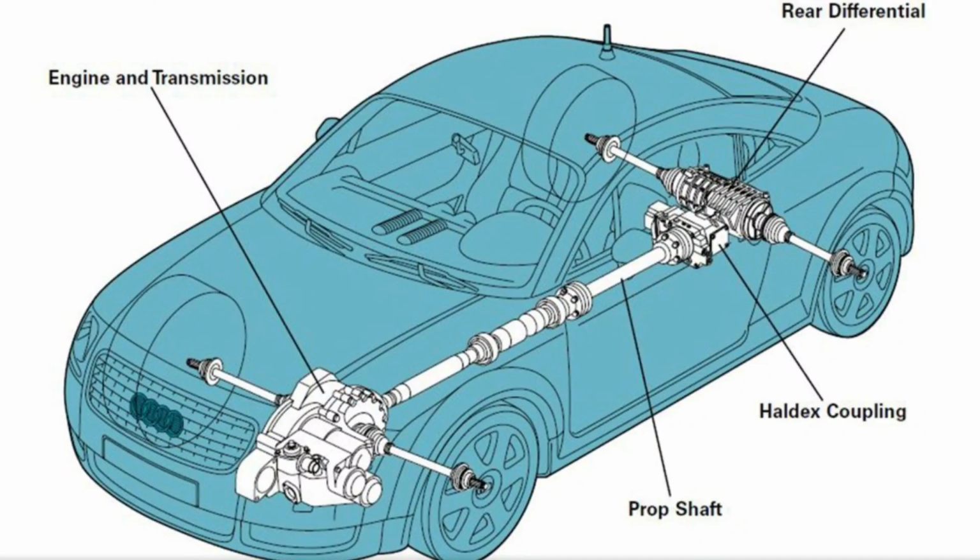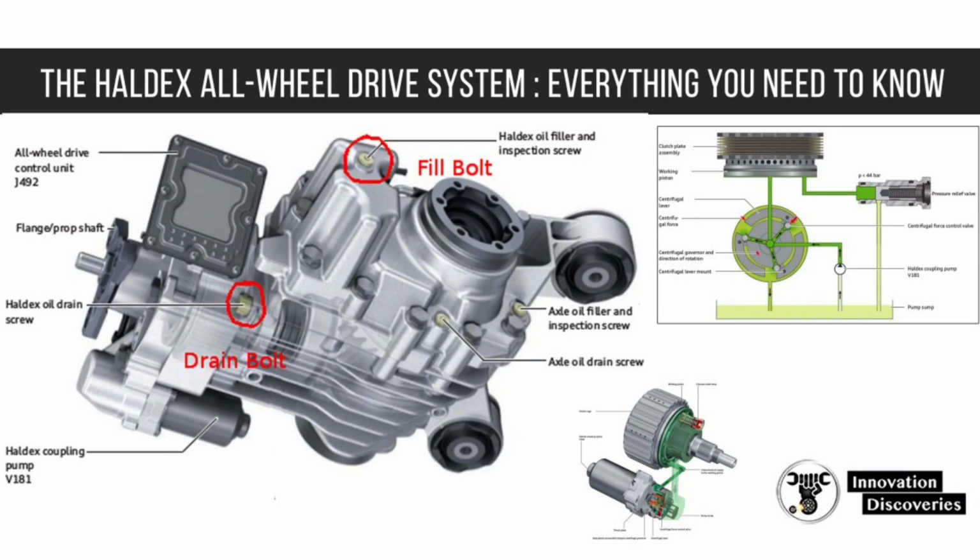So the Haldex system is basically the type of all-wheel drive system that these manufacturers use, on cars that are mainly front-wheel drive based. So basically the whole platform is built around front-wheel drive. Like the Golf, for example, essentially it's a front-wheel drive platform, but the R is all-wheel drive. So that's a Haldex. Pretty much all the cars in this segment, your Audi RS3, your Mercedes A45, and I want to say Focus RS, but I think also the Focus RS, are all front-wheel drive platform cars, and they use a Haldex all-wheel drive system. So the Haldex helps in sending power to the rear wheels. And when you have Haldex pump issues, then your car is essentially front-wheel drive.